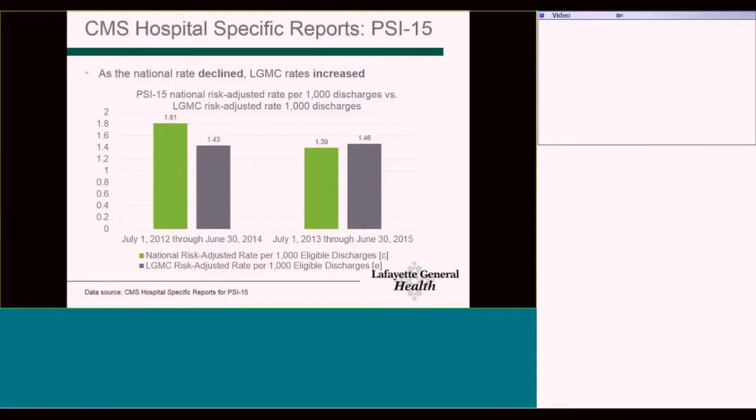You can see that as the national risk-adjusted rate for PSI-15 declined, our rate at Lafayette General actually increased. So this indicated to us that we had some significant work to do regarding this measure.